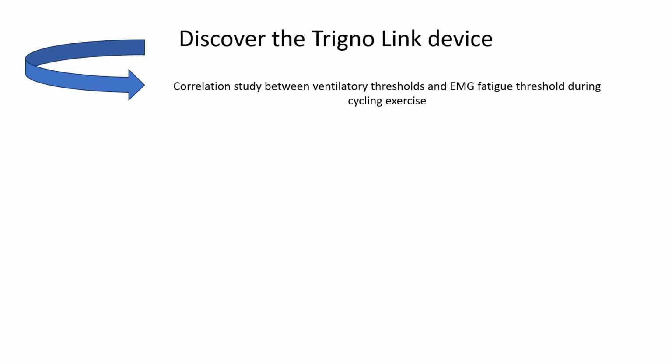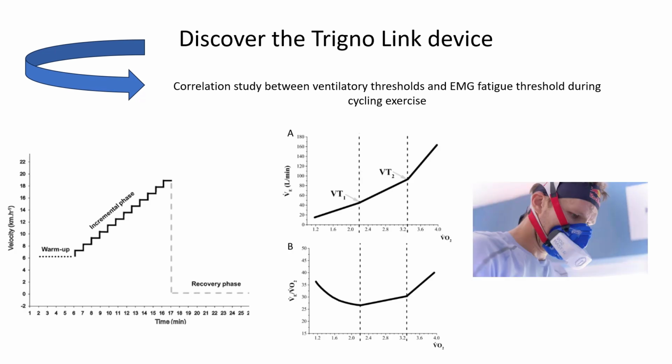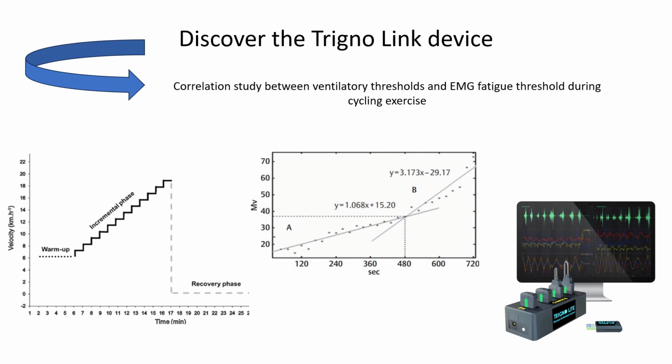For instance, we know that during incremental exercise, there is an increase in both ventilation and VO2, and that this relationship can help to distinguish two different ventilatory thresholds, where ventilation will increase more than oxygen consumption. And similarly, it has been suggested that the use of electromyography can help detecting an EMG fatigue threshold that may correspond to the secondary ventilatory threshold.